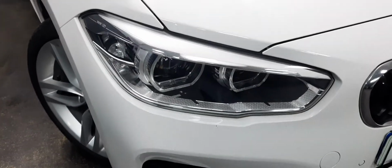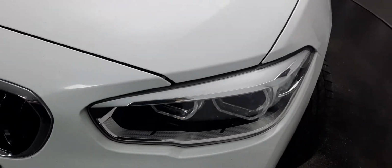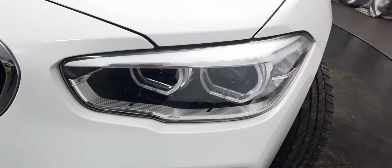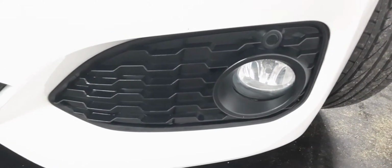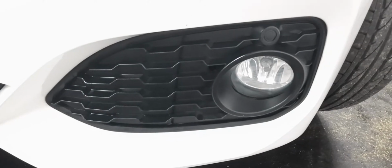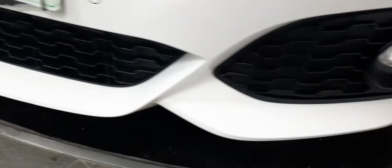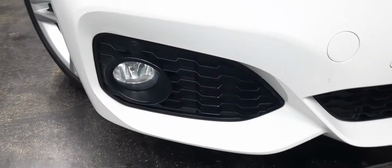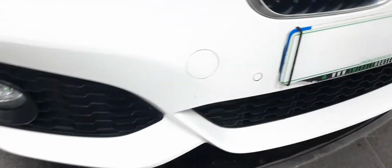First thing to note, of course, are our gorgeous front BMW LED headlights. So you have it right there on the left and a matching one over here on the right. Now they come part and parcel down here with our fog lights in the front, right there, surrounded by this black grille, as you can see there. And we follow that grille all the way across, and you can see we have a complete set right there as well. Now the car also comes with front parking sensors.